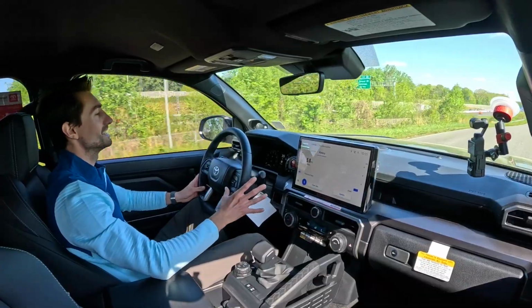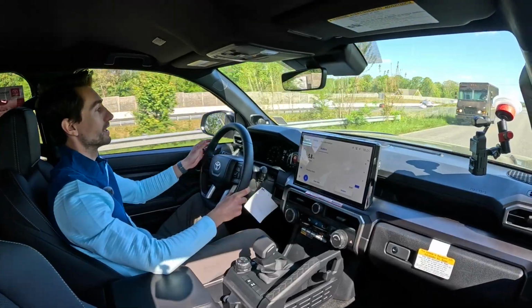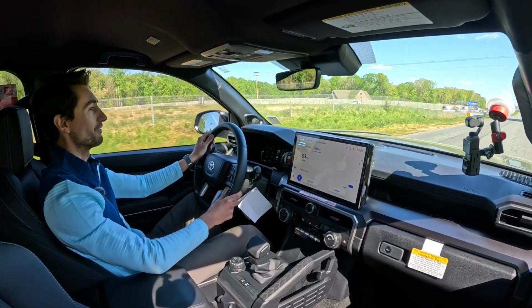The torque is insane. This is like twice the torque of the old V6, a lot more horsepower. The get up and go is just insane. You give it a little bit of throttle and we're moving. You couldn't say that about a V6 4Runner.